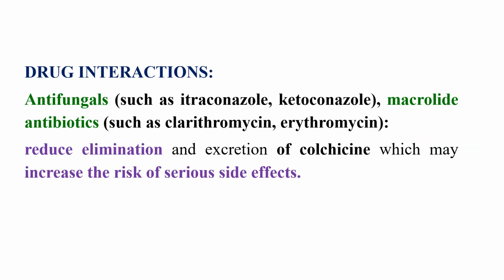Drug interaction. The antifungal drugs such as itraconazole and ketoconazole, also the macrolide antibiotics such as clarithromycin and erythromycin, reduce the elimination and excretion of colchicine, which may increase the risk and side effects of the plant or even of colchicine-containing products. So the co-administration of colchicine pharmaceutical preparations with antifungals or macrolide antibiotics should be prohibited.